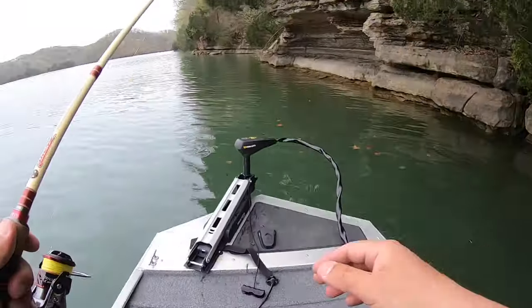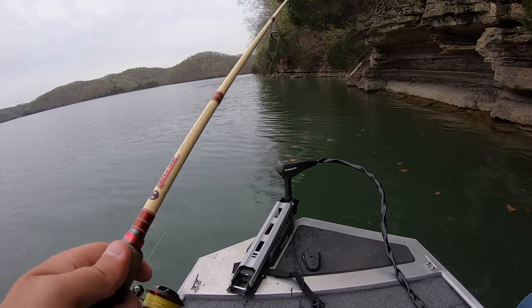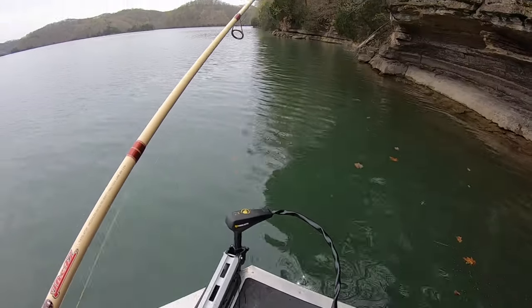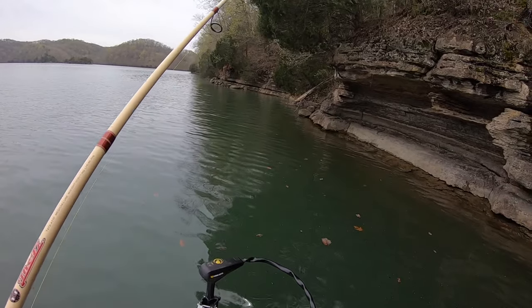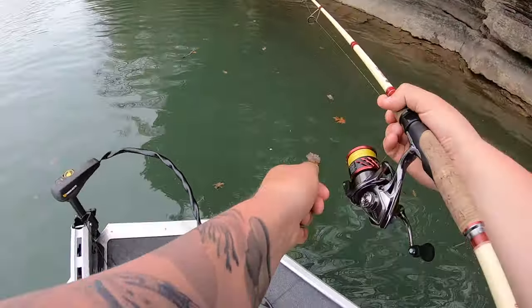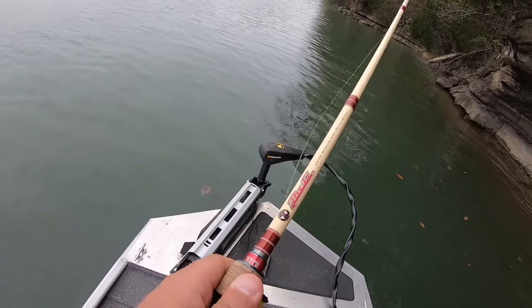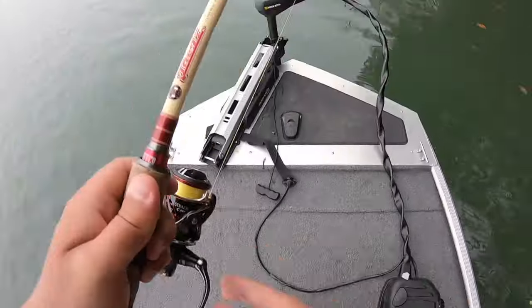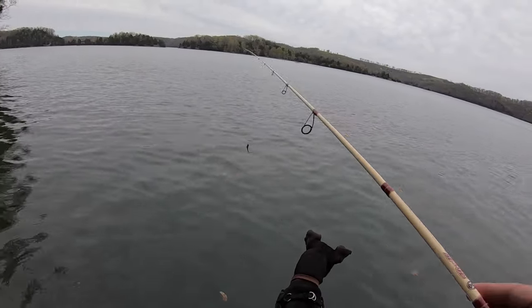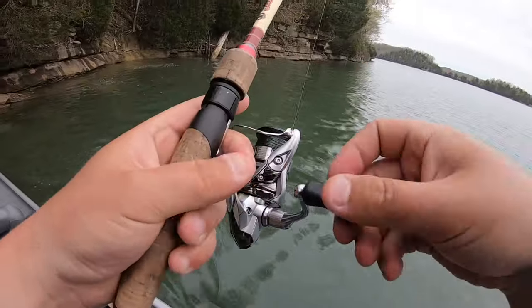What's that, Bo? Oh my God. Fish right there. Throw right back in there where I lost this last fish. Oh goodness gracious, that ain't good.